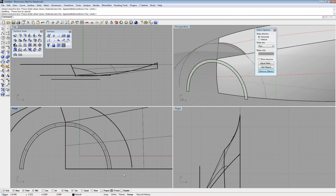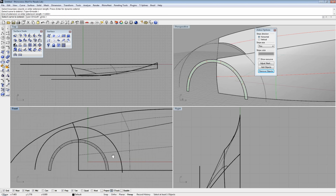So I will run the command extend. And if you read the prompt in the command line, there's an option just to press enter for dynamic extend. So I'm going to press enter, then select my curve, and I could type in a value or just use the last used value by pressing enter. So it extends it naturally or smooth.